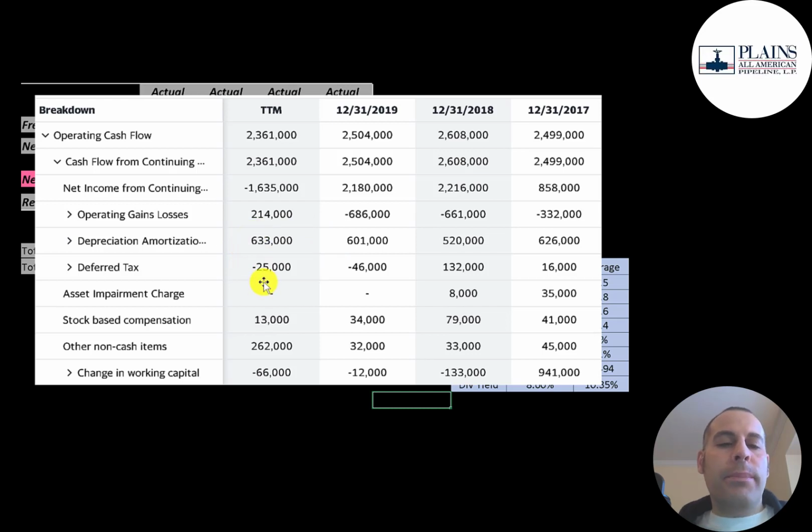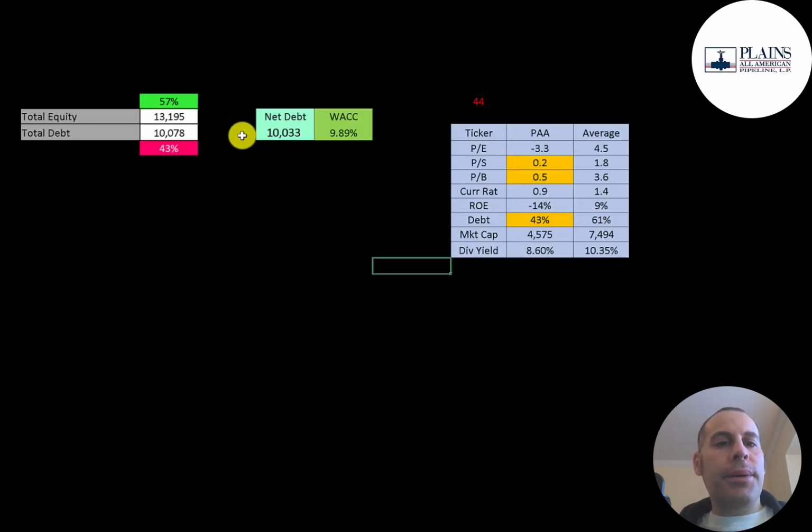We also have to add back the $2 billion of goodwill, but sometimes Yahoo Finance doesn't pick up all the details. So even though the company reported a $1.6 billion loss, they actually generated $2.4 billion of cash flow. Operating cash flow is a better indicator of a company's health than net income because it adjusts for the non-cash items. Let's look at the capital structure.